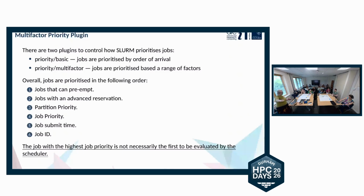And job priority, which is where the fair share comes in, is actually fairly far down the stack. There's a lot of things that it considers before that. A lot of these don't always apply. In fact, a lot of these quite often don't apply. So you end up with job priority being the thing that it mostly is about. But I run one cluster that has a partition priority, and advanced reservations happen quite a lot and things like that. But in Slurm's view of the world, these are actually just factors in its prioritization logic, not factors outside of it.